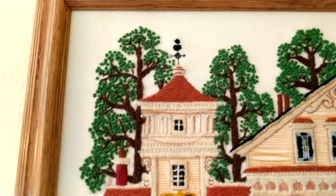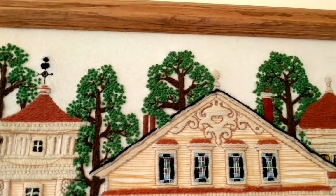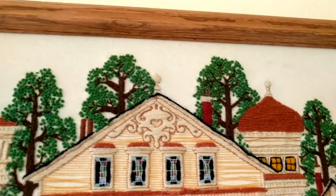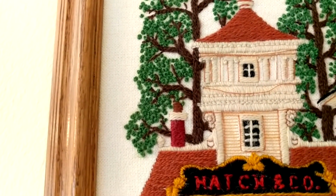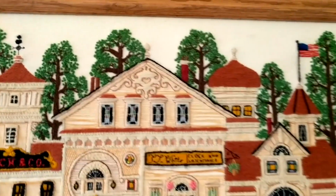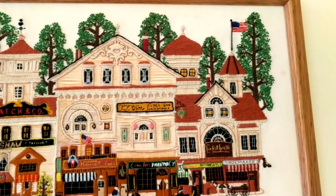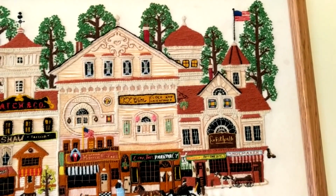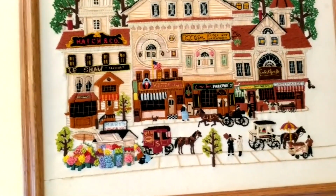and these are French knots. Those of you who have ever done embroidery know about French knots. Each of these little green dots is an individual French knot. There are hundreds of them. That took me weeks just to do those trees. Those trees took me a very long time compared to the rest of this embroidered picture.